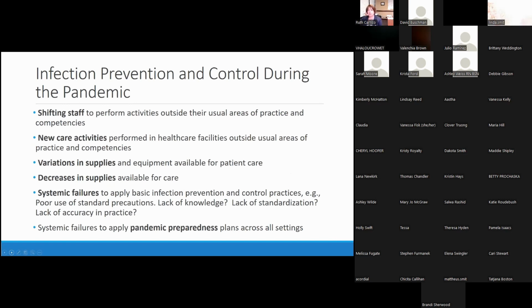We saw that a lot of nursing staff were shifted from their comfort zones, or areas where they felt comfortable. We saw OB nurses move to med-surg, taking care of med-surg patients. We saw people in different roles that they normally did not work in or perform in. Healthcare workers had to take on new care activities, which challenged that knowledge base. And if there's no foundational knowledge, we clearly see the effect is an increase in infections.